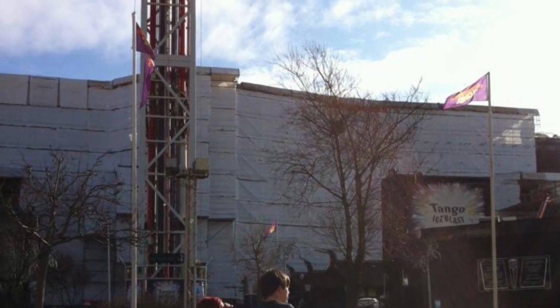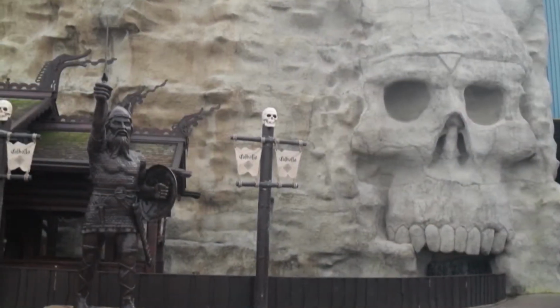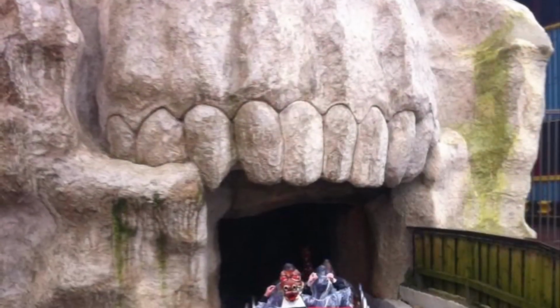I would definitely encourage those of you who have not yet experienced Valhalla to do so if or when you get a chance, as I believe it was a great addition to the Pleasure Beach and the UK as a whole. Have you ridden Valhalla?